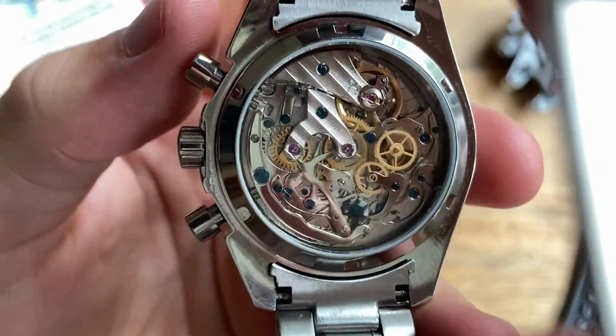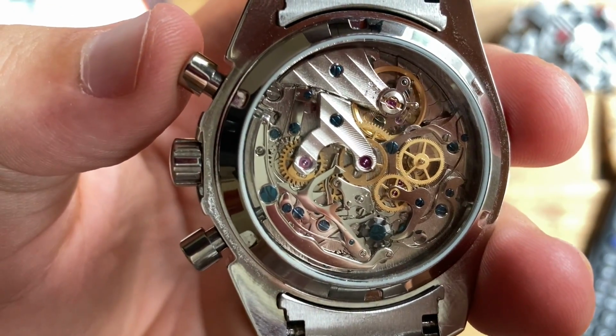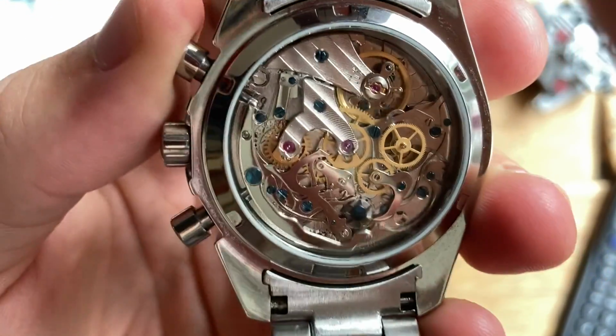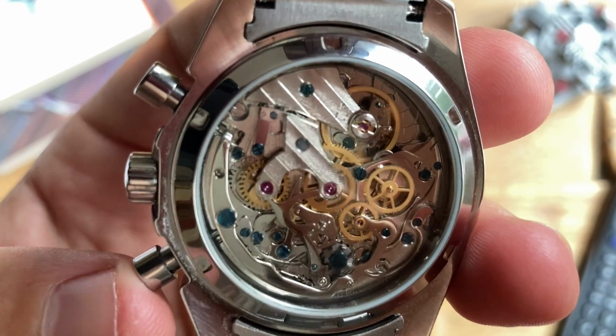Just look at it. I've talked a little bit more about this movement in the Vintage Racing Chronograph by Gakota, but just to go over a little more, down here at the bottom is what is known as a column wheel, which allows you to disengage and re-engage the chronograph hand from the main movement.